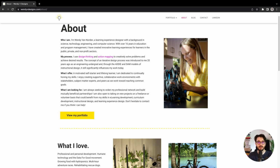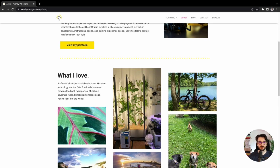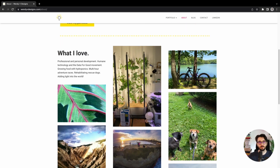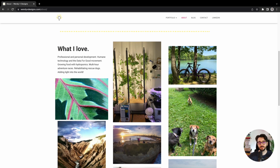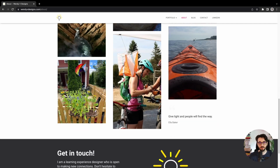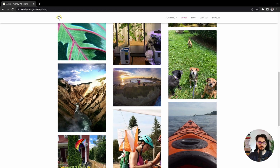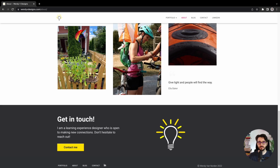And Wendy also has a background in STEM and STEM education. So Wendy did a really good job incorporating some images to highlight that, and that she's like a problem solver, a thinker, a doer. And then of course we've seen this on other portfolio sites, but it can work really well if you incorporate some photos from your hobbies or your personal life, just so that people can learn more about you as a person, not just as an instructional designer. So I think Wendy chose some great pictures here to showcase her love of the outdoors and some good photography and some other stuff that's important to Wendy.